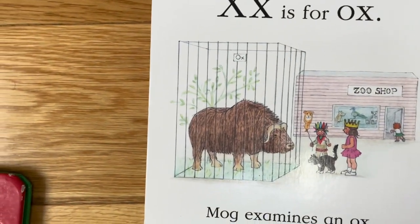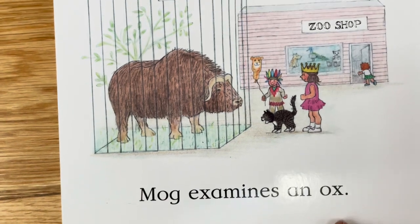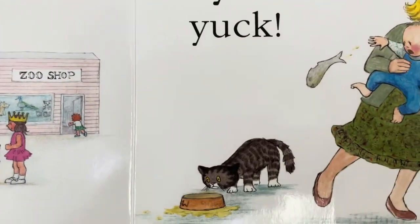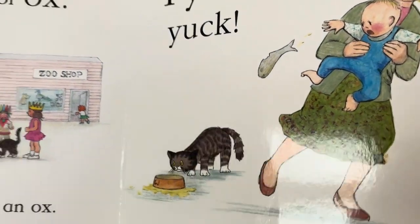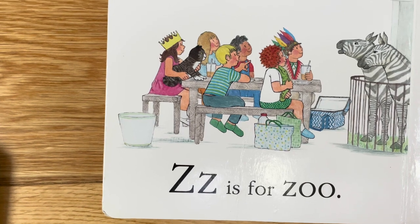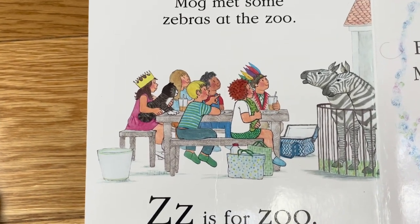X is for ox. Mog examines an ox. Y is for yuck. Z for zoo. Zebras at the zoo. Mog met some zebras at the zoo.